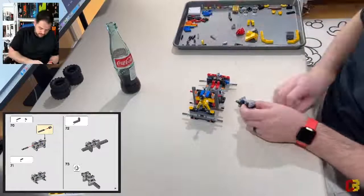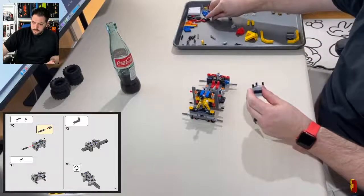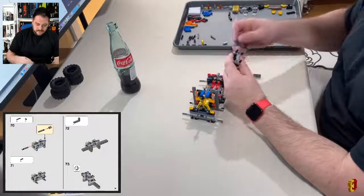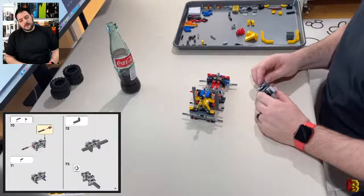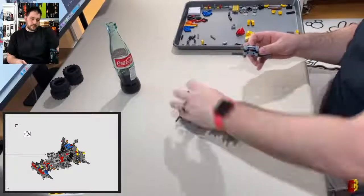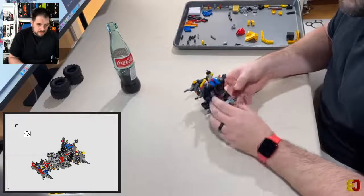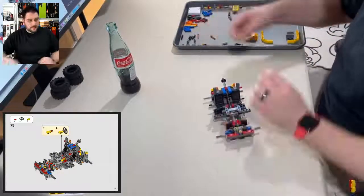I have no idea what this is going to be. Unknown to me. Yeah, alright. I'll have to do some Googling after this because I'm curious about the suspension now. Alright. Oh, this is this part of the car. Effectively the firewall. Or what would be in that area. Okay.